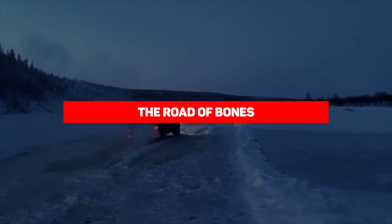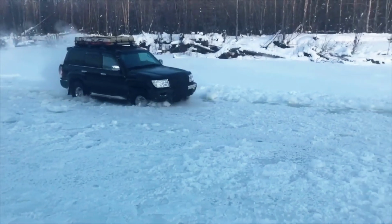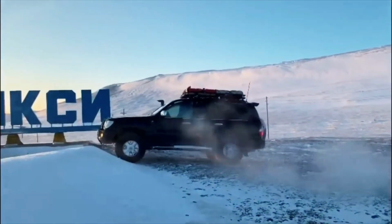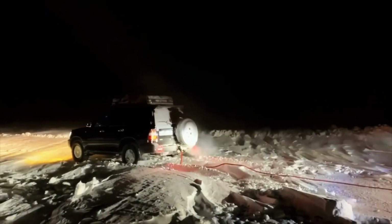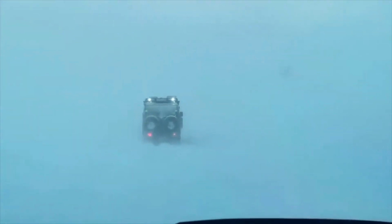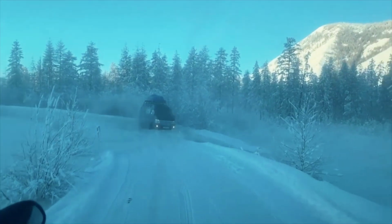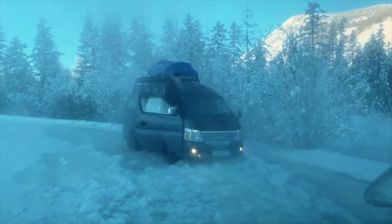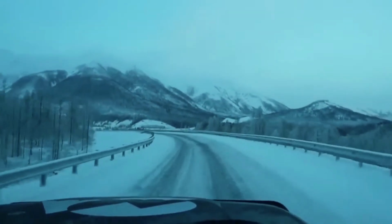The Road of Bones. Having a name like that should tell you exactly how extreme this road is. This Siberian road from Magadan to Never meanders its way through one of the coldest regions in the world. It's a combo of two highways. These two highways are the R504 Kolyma Highway and the A360 Lena Highway. Aside from extreme weather, unpaved roads, ice, mud, and low visibility, drivers on this road face a very unusual danger.